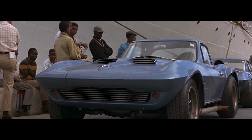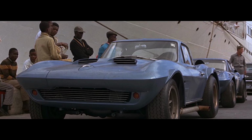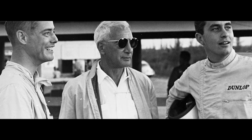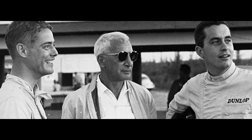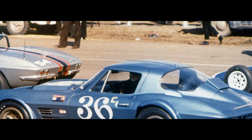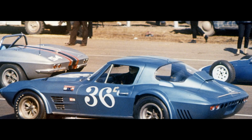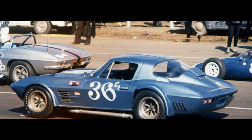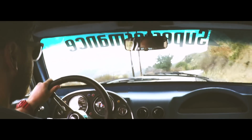GM said no to a 125 model run dreamed up in 1963. Zora Arkus Duntov managed to get 5 out the door before his boss grew wise to his plans. Those 5 original Grand Sports exist today as part of a rare piece of Corvette history. You can't have one. You can have a piece of modern history though, and it arrives in that same badass shape as the original.